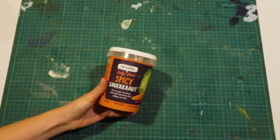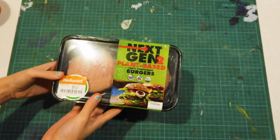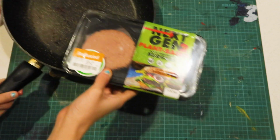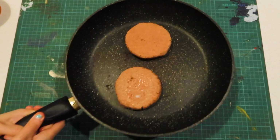It's a staple. And again, the spicy sauerkraut, which is, yeah, low-key kimchi. And of course, it can't be a burger without a patty. And these ones I got from Woolworths. I like these vegan patties and they are super delicious. And obviously, you want to go ahead and fry them up or else it would kind of taste disgusting.